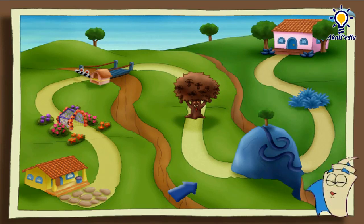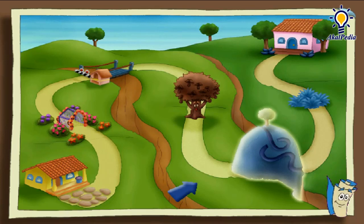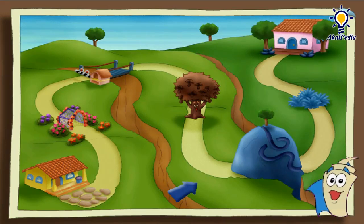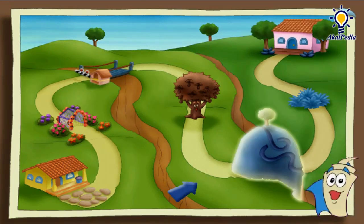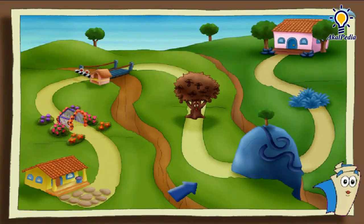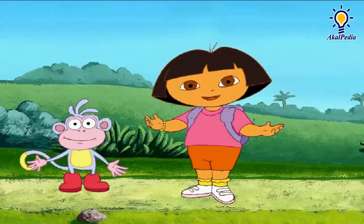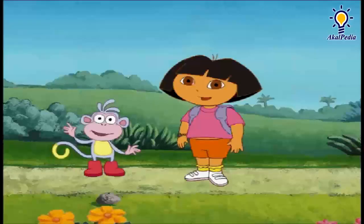Well, I know the quickest way to the library. First, you cross the troll bridge. Then you go over the big rock. And that's how you get to the library. So you tell Dora, bridge, rock, library. If you ever forget, just click on me and I'll tell you. How do we get to the library? Bridge, rock, library. Let's go return my book.